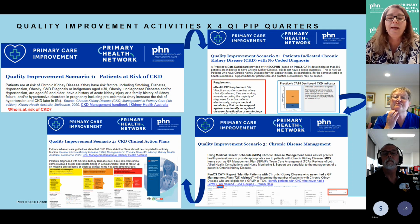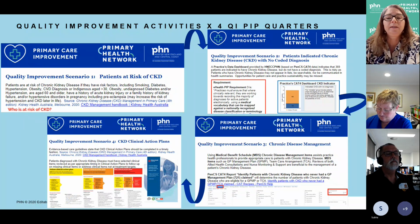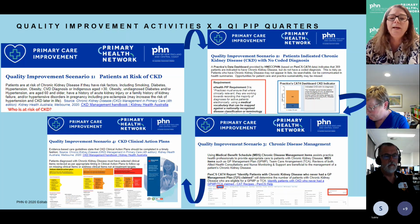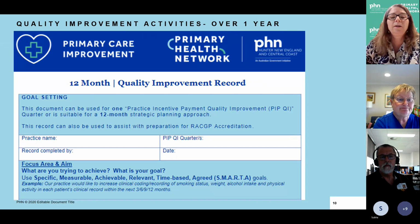You could use all 4 of these and do a 12-month program. They are cumulative. It starts out with Q1, just identifying patients at risk of CKD. Then Q2 is identifying those patients that have some sort of pathology on their file and yet they're not diagnosed. Then Q3 is about providing chronic disease management, so a GPMP or a team care arrangement, some allied health visits, that kind of thing. And then Q4 is really using the Kidney Health Australia clinical action plans, which I guess you could think about as a cycle of care. I'll show you a bit more about those. So yes, you could use those 4 for a 12-month cycle.